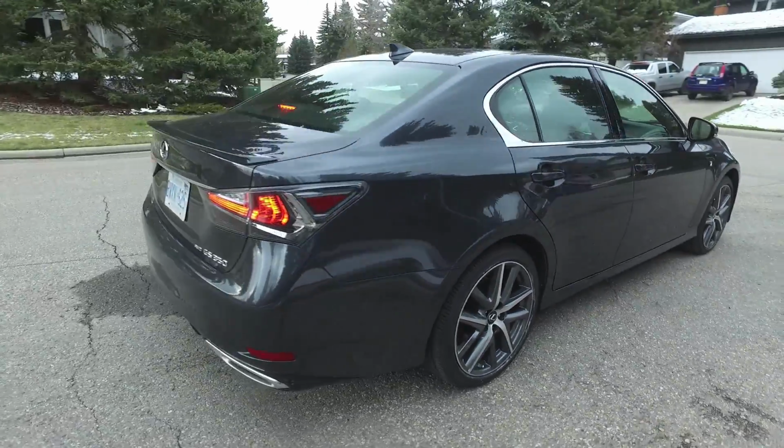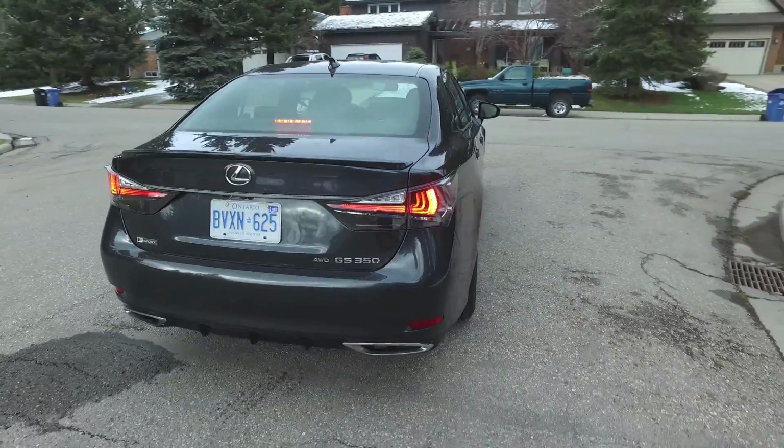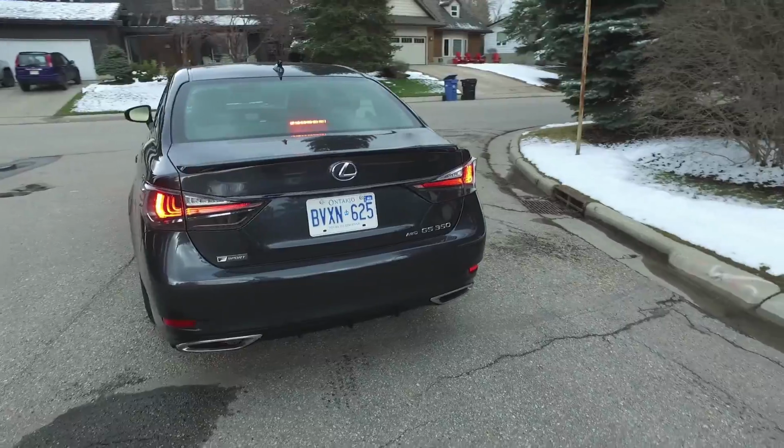But I'd like to know what your thoughts are on the GS, which package you're looking at. Maybe you're already cross-shopping this with some of the European competitors that this car has. How do you think it stacks up?